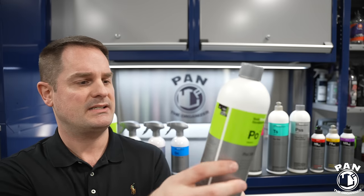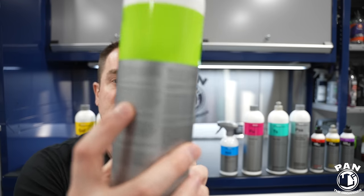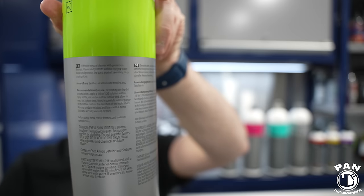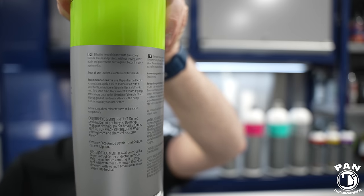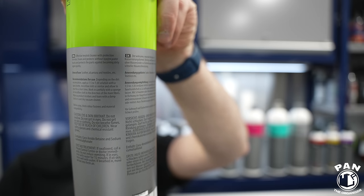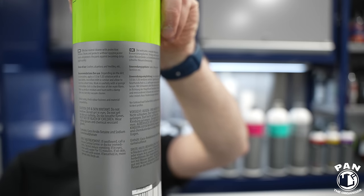You want to dilute this? Let me show you in the back. They talk about the dilution ratios. So this is not an RTU, or ready to use, formula. Basically, you have to dilute this, right? So you're going to dilute it 1 in 5 for heavy duty use, 1 in 20 for light duty use. And that's pretty much it.